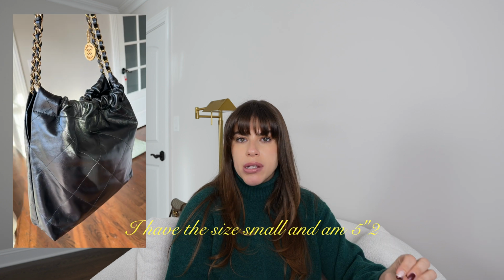I got it in the small size, and I find that the handles, probably because the bag is not very structured, sit perfectly on the shoulder, so I don't find that the handles fall off very often. It's easy to get in and out of. It has a magnetic opening in the middle and two button closures on the side.